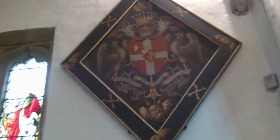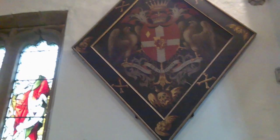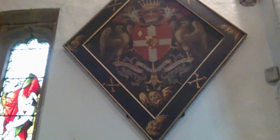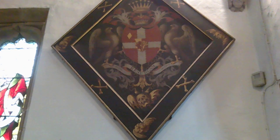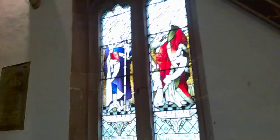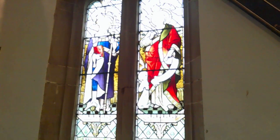Good. These are funerary hatchments. They'd be displayed at the funeral, and you can see we've got this symbolism, the skull, the winged skull, and the crossed bones. Nothing to do with pirates, of course, it's to do with time and death. Another Gregory the Great, but also then St. Matthew the Evangelist.